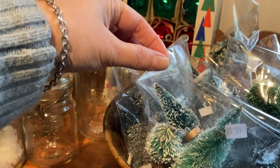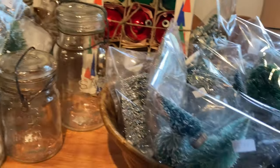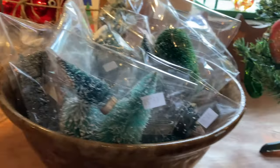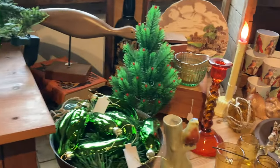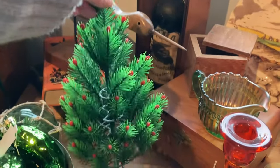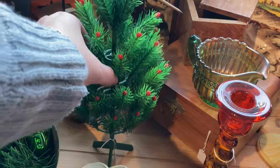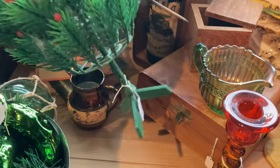I have a few of these boxes, the same vintage boxes. Then they had this big basket filled with bottle brush trees. Of course, I spotted this plastic tree right away. I'm so drawn to that kind of 70s Christmas aesthetic.